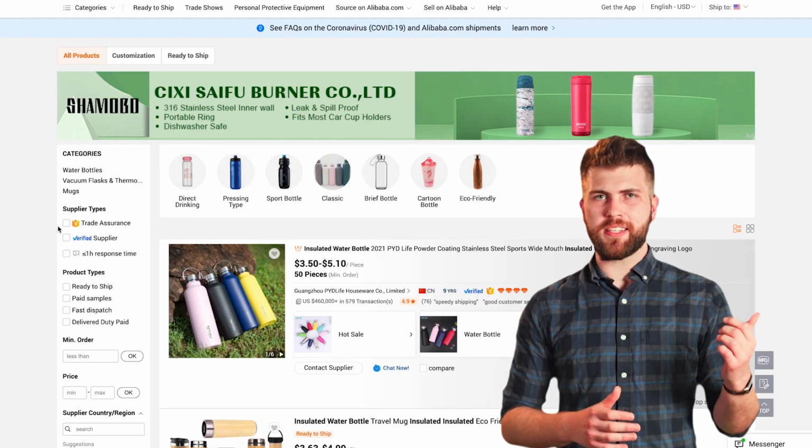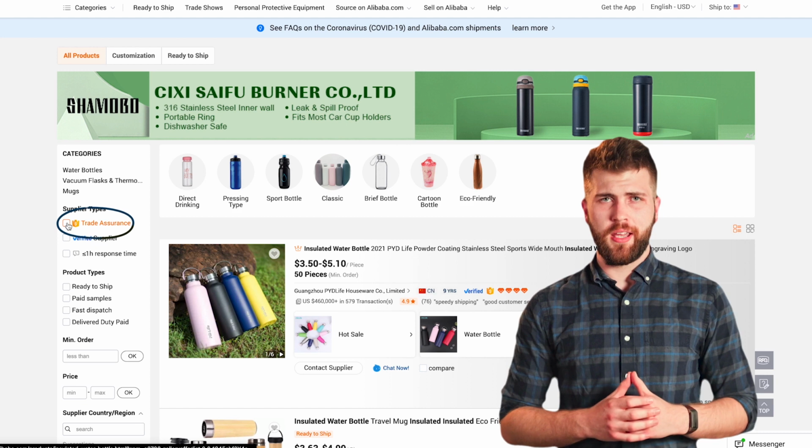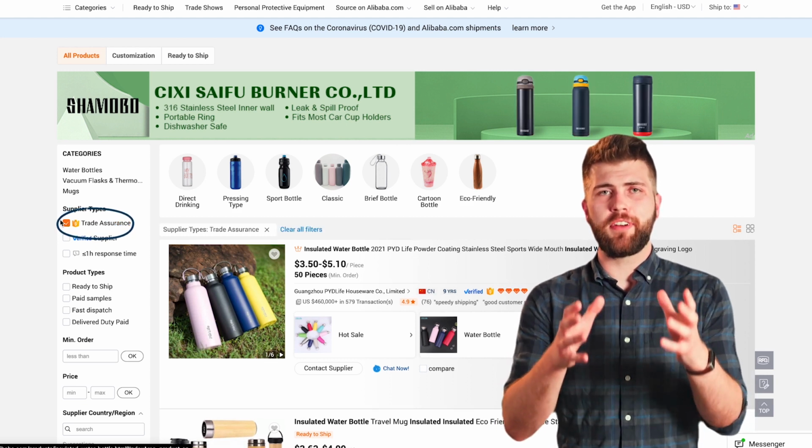Step number 2, filter your Alibaba search results to protect yourself against scams. Now it's time to give yourself some armor. Under supplier types, click trade assurance. Trade assurance grants you extra financial security.